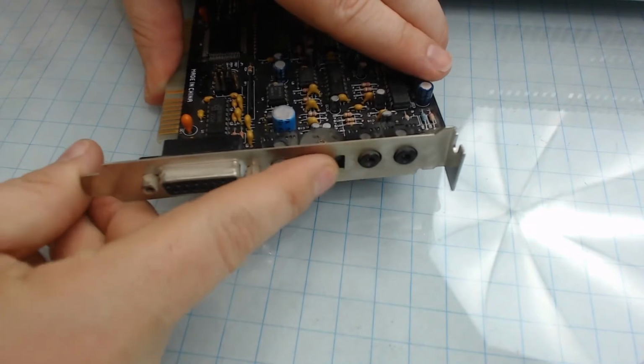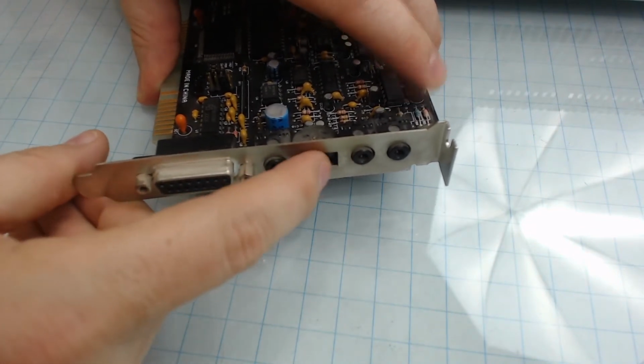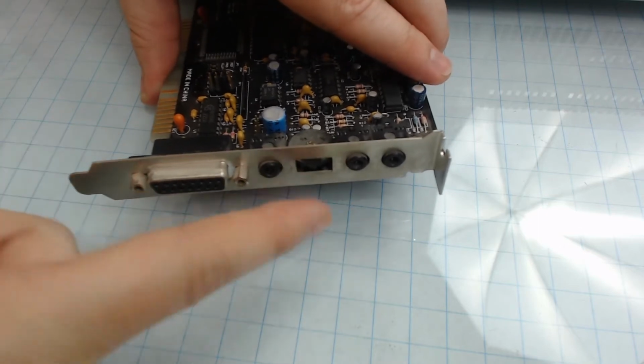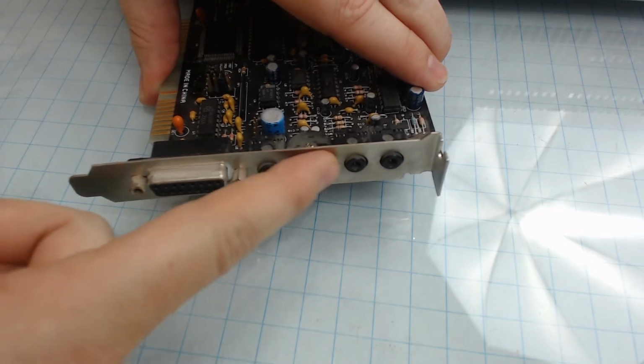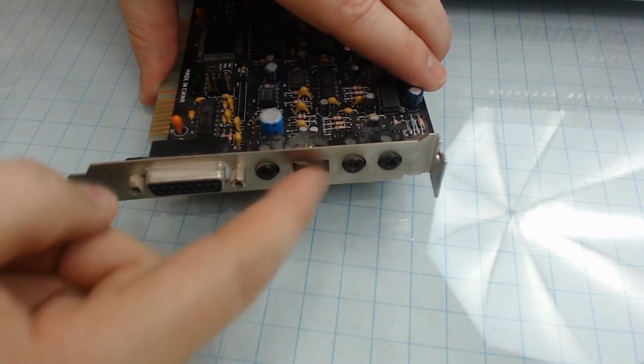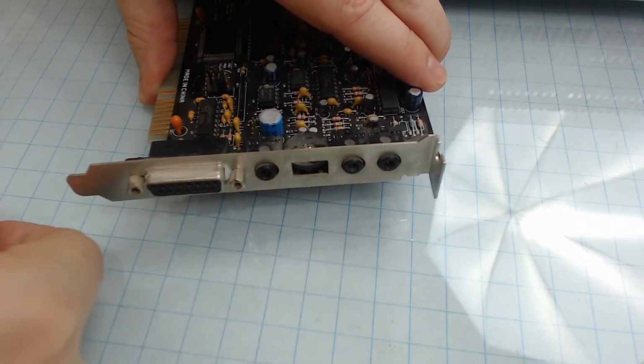So here, the volume control was very clunky. As a matter of fact, it's even stiff right now, but you turned it. And since this was on the back of the machine, you actually had to reach around and turn it with your finger. And if you had wires plugged in here, that was just going to be a pain. There was really no other way to turn it down. There was no software volume control.